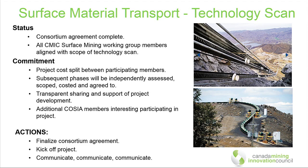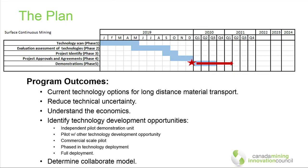way we interact here. And there's an additional opportunity here with the Canadian Oil Sands Innovation Alliance and their innovation priority area around mining and extraction within the oil sands industry to learn from some of the work they've done recently as well. So no duplication, which is one of the key principles of good collaboration. So we are weeks away from finalizing this and kicking off the project and starting to really talk about it. So you'll hear me talk about communication is one of the most important aspects of how we work together.